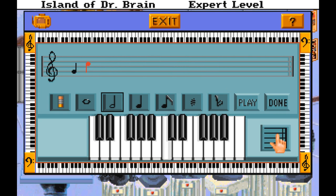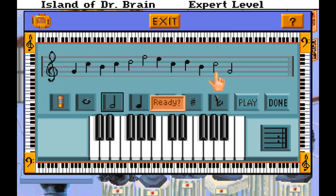I forget that last note. Dun, dun. I mean, if you don't know those mnemonics, it's basically trial and error.